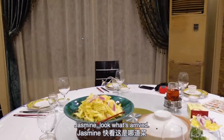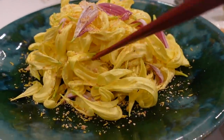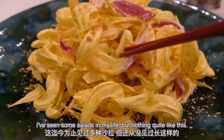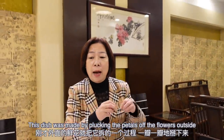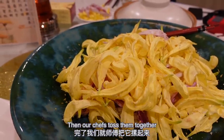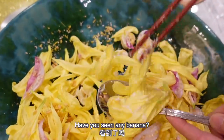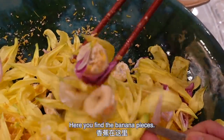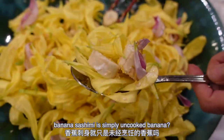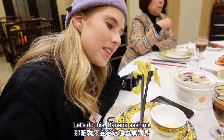Wow. Jasmine, look what's arrived. Is that my sashimi? I think this is your banana sashimi. Where is the banana though? I've seen some salads in my life, but nothing quite like this. Oh, there it is. So in a wild turn of events, banana sashimi is simply uncooked banana? Like every other banana I've eaten? Let's do this. Banana sashimi.